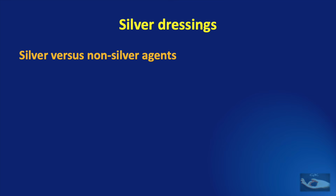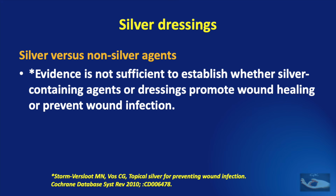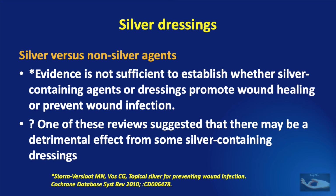We know the importance of silver dressings, but when we compare silver versus non-silver antimicrobial agents, studies have shown that evidence is not sufficient to establish whether silver-containing agents or dressings promote wound healing or prevent wound infection. Actually, one of these reviews suggested that there may be a detrimental effect from some silver-containing dressings.